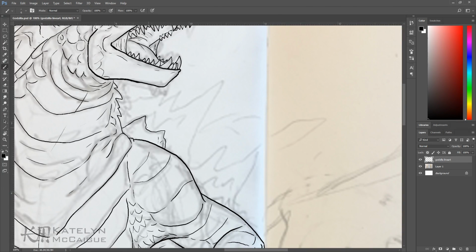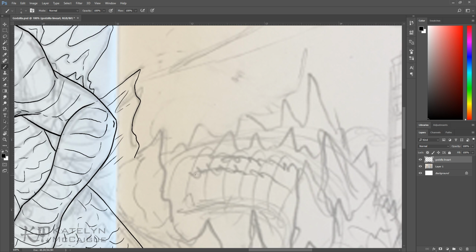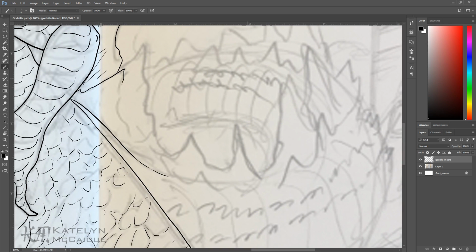It was a lot of fun, and I think my favorite part was actually coloring the spines and doing his blast, which is going to be later on. I really had a lot of fun making them glow, and I just thought it was such a cool effect.